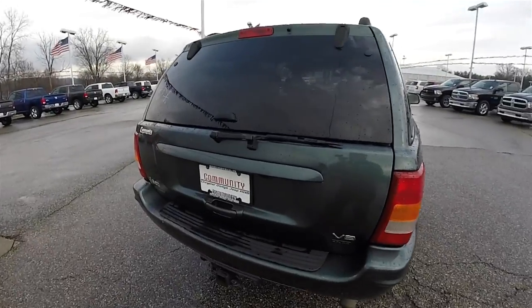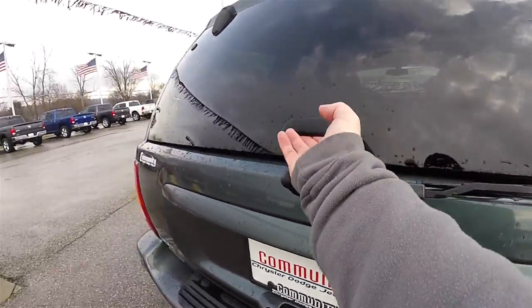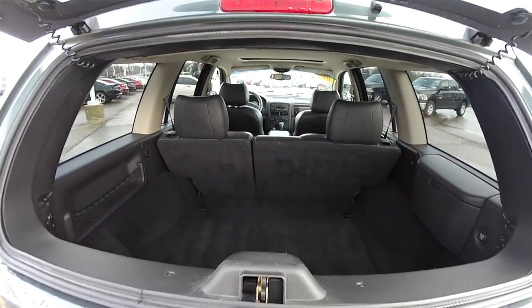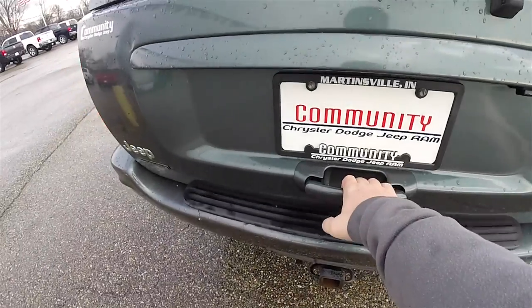Alright, this vehicle is equipped with a two-piece rear lift gate. To open the window partition, we'll just press this button here. And to open the conventional lift gate, just pull on the handle below the license plate.